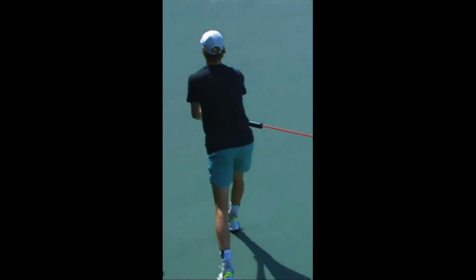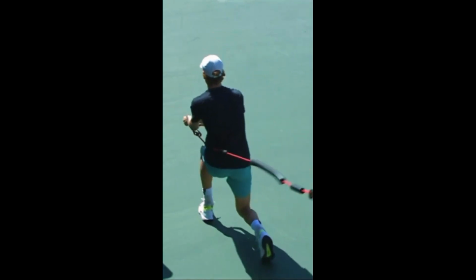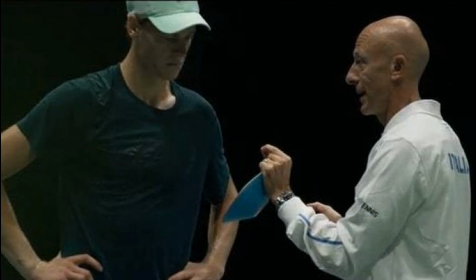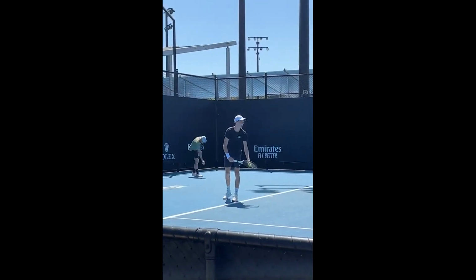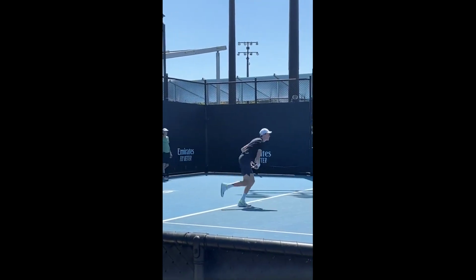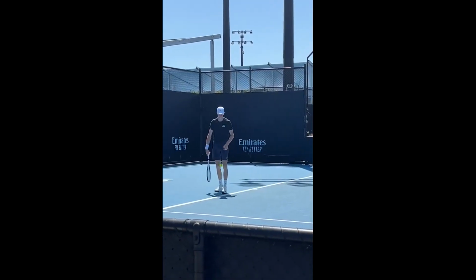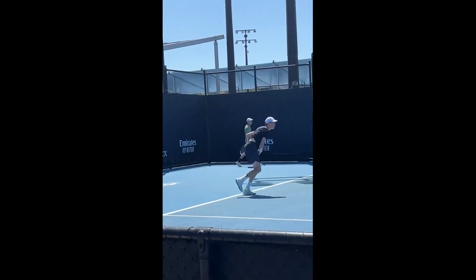So, under the guidance of coaches Simone Vagnozzi and Darren Cahill, Sinner has refined his serving stance to a pinpoint stance. This adjustment has been instrumental in his serve's newfound effectiveness. The pinpoint stance involves bringing the back foot up to the front foot during the serve's motion, which helps in generating more upward thrust and power.